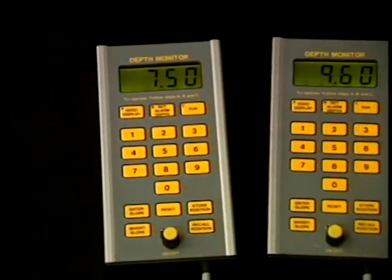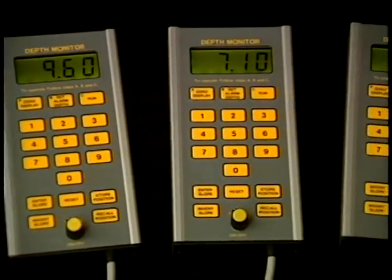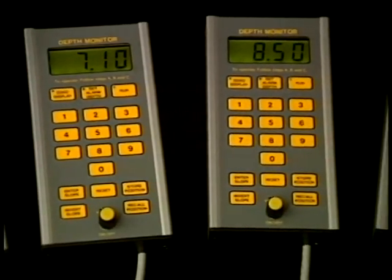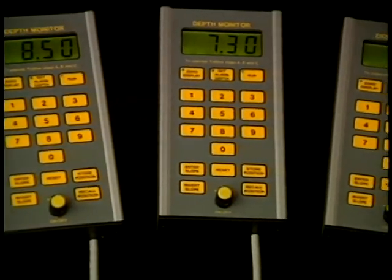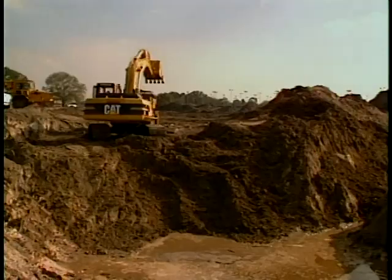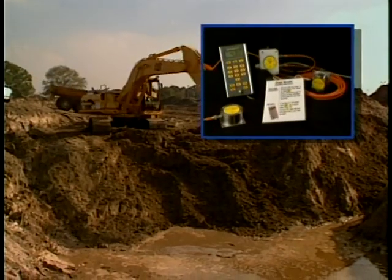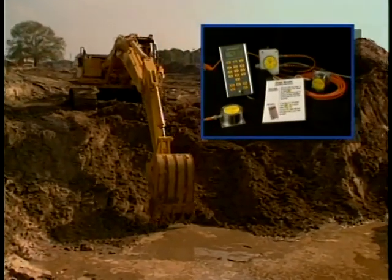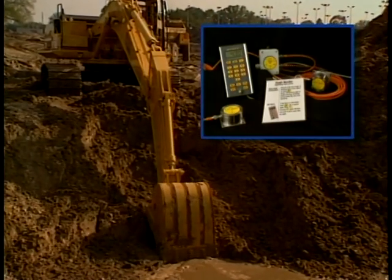You can rely on the Ocala depth monitor for ease of operation, maximum efficiency, accurate performance, cost reduction, and guaranteed reliability and functionality. The Ocala depth monitor will pay for itself in wage savings alone in less than 50 hours and will be your partner on the job, whatever the conditions.